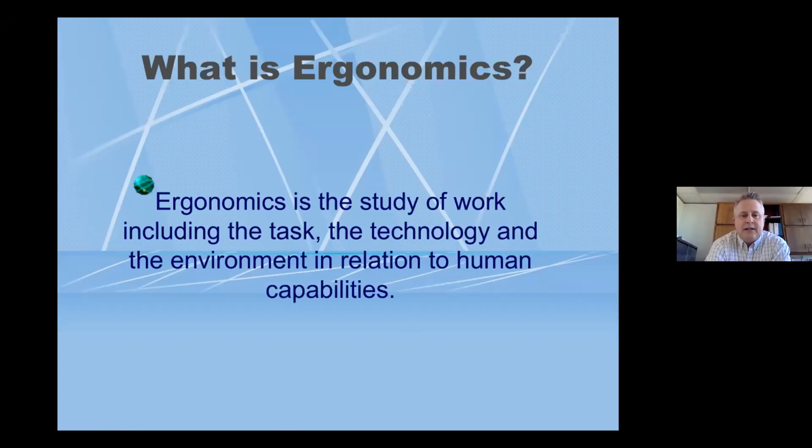Ergonomics is the study of work, including the tasks, the technology, and the environment in relation to human capabilities. I share that because there are two things you want to keep in mind whenever you think about ergonomics: the work task you're completing and your capabilities. What is comfortable to you in your physiology? What works for you as a person? You have to take those two things into account when you're doing an ergonomics assessment.